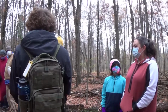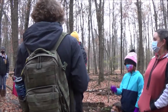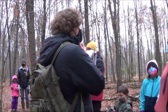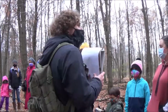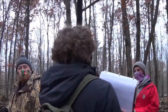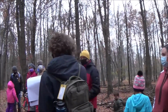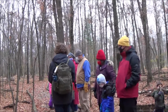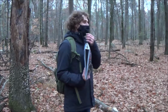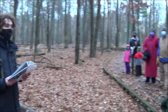All right. As we head to our last stop, which is maybe about 30 feet away, you have like 20 seconds to think of the answer. What is a mushroom that releases its spores upwards? Who thinks they have the answer? Puffball? It is a puffball.